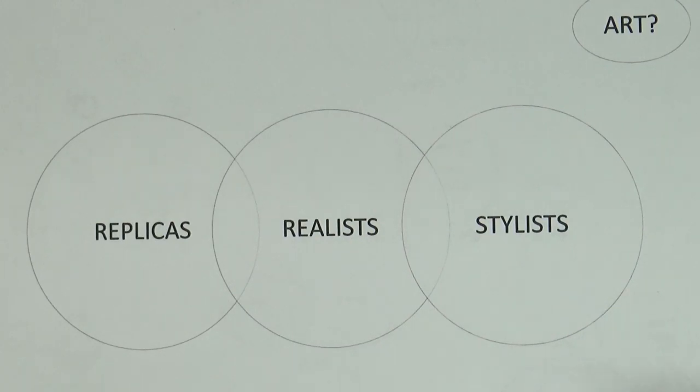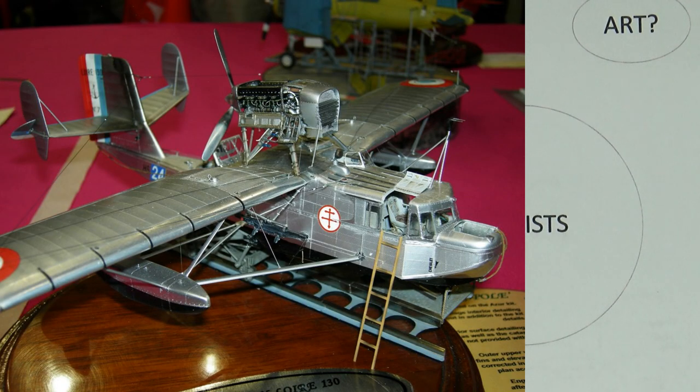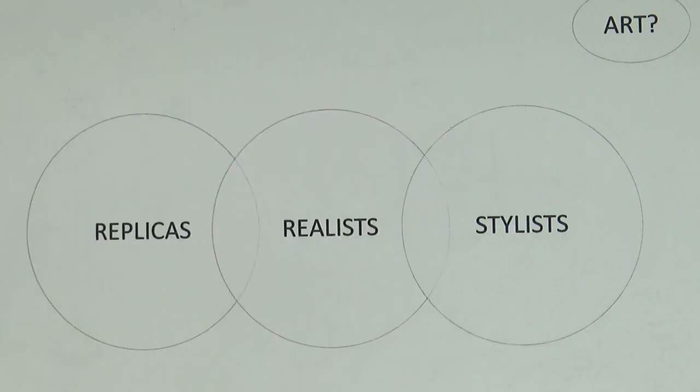Sometimes we call them rivet counters in a pejorative sense, but I would actually call them the group who are really dedicated to getting the exact precision right, nothing else. That's all they're involved in. I call them super detailers, the ones who are after the most exact replica they can make. I'll talk about that a bit later. Let's move on to the next batch.